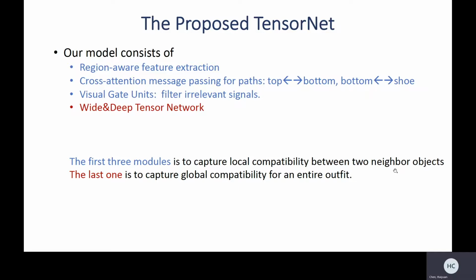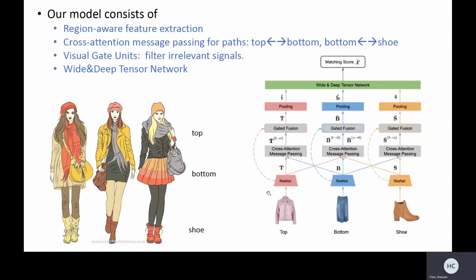And finally, we also design wide and deep tensor networks. So we're trying to capture the global compatibilities for an entire outfit. I mean, an entire outfit means that we're trying to measure the compatibilities for the top, bottom, and shoe at the same time. And basically, this is our architecture.